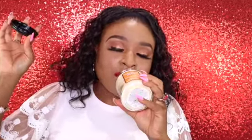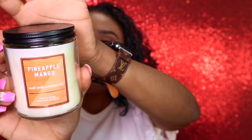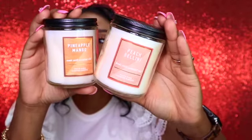And then I was about to leave and she's like, girl, they got a $6 candle table. I was like, where she at? I'm about to get some candles. This is pineapple and mango. Oh man, wow, smells so good. These are one wicks, like I said. This is what she looks like. Made with essential oils. So these are the two candles, side by side.